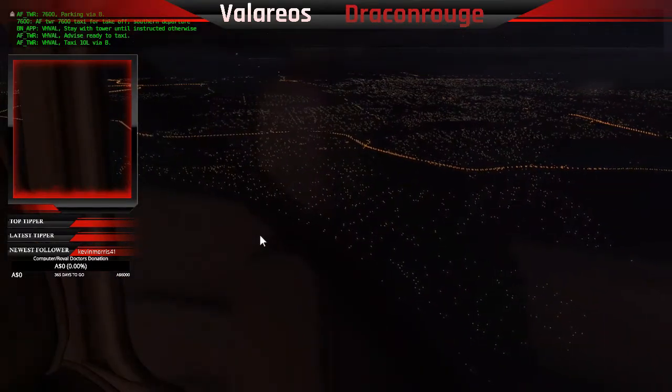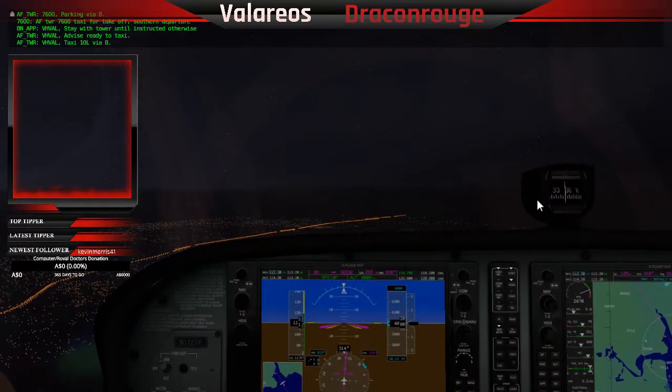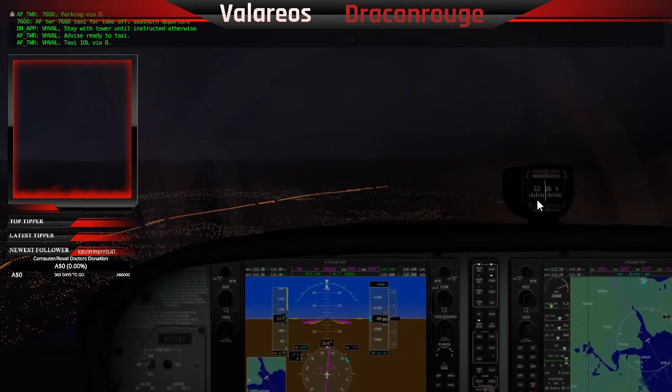Normally I would have flown this one in the daytime, but I wanted to take advantage of the event that was happening. It wasn't too bad, although I think I made a little bit of a fool of myself at the beginning. That's all good.